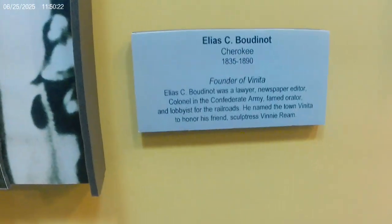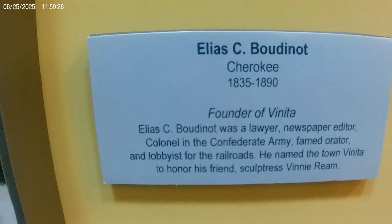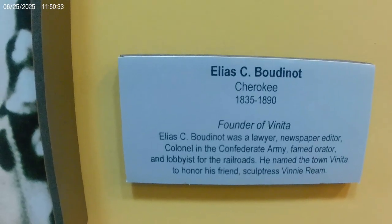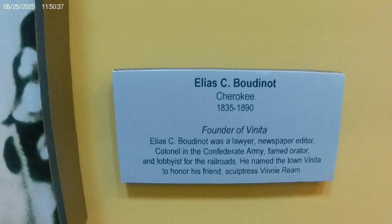Yeah, it said to honor former sculptor Vinnie Ream, newspaper editor, colonel in the Confederate Army, famed orator and lobbyist for the railroads. He named the town Vinita to honor his friend, sculptress Vinnie Ream.